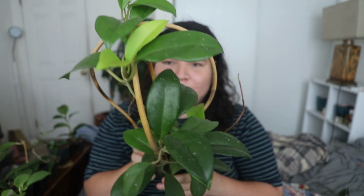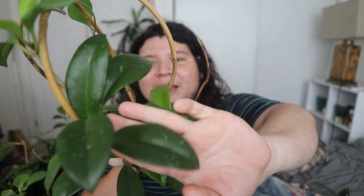Okay guys, so look at this baby here. This is Hoya Skinneriana. I have an unboxing video from when I got this Hoya from Logees, however you guys call it. It arrived very nice, in a light green color. Fast forward to a few months later, and look at it now. It's huge. It's a huge Hoya, guys. The leaves are massive. It grows massive leaves.